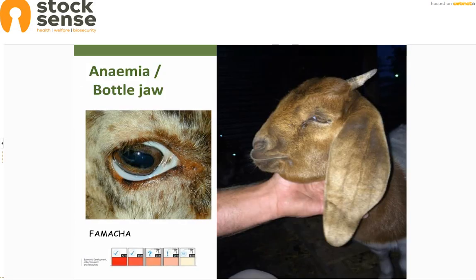Barber's pole worm is one of the nastier worms that's out there, and it causes anemia and bottle jaw. And FAMACHA is a way of assessing the level of anemia in goats, with animals with a score of 1 having a pink-red eye mucous membrane colour and not requiring treatment for haemonchosis, whereas goats with a score of 5 have white mucous membranes on the eye and require immediate treatment and probably intensive and palliative medical treatment.